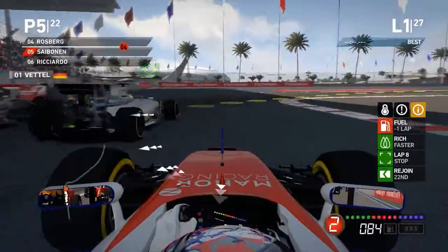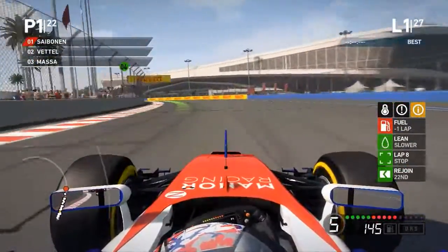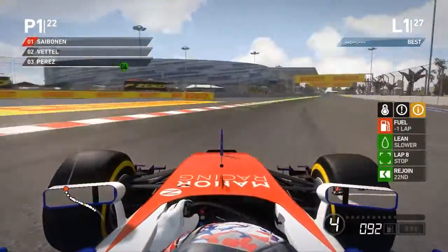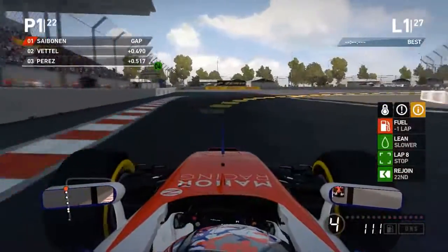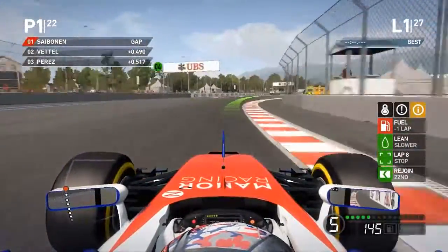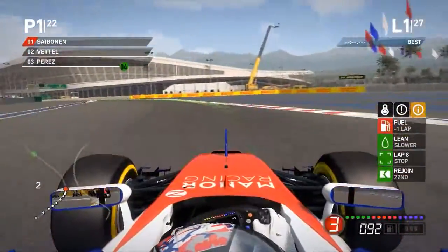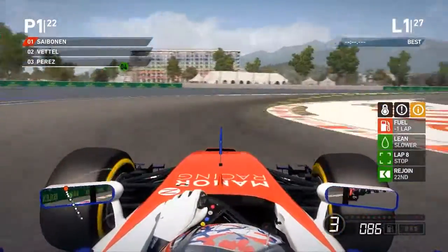We dive bomb it, and what a move, what an absolutely brilliant move from P6 to P1 in one corner. It was an absolutely brilliant move from me, and we're up into 1st position and you can see we are pretty underfueled. As you can see, -1 liters of fuel at the start of the race. Come on guys. So I had to go on lean mix to save some fuel, and for that reason Sebastian Vettel is catching me and all the group is catching me and I can't get away from them.